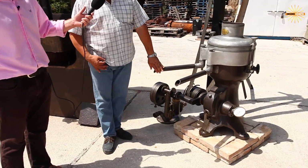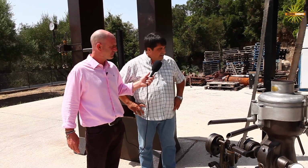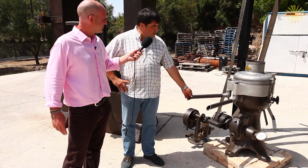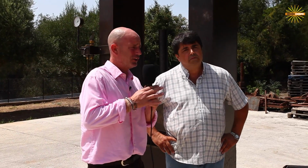This one is from the first Italian separators, 1930s, 1940s. And for those years it was a revolution. Olive oil was coming out from here, and the water was coming out from here. This machinery stopped work in 1964, about 50 years ago, but they still work. It's easy old technology. It's amazing the technology that they had quite early on, actually, and the process. Yeah, it's amazing.